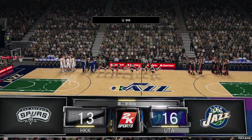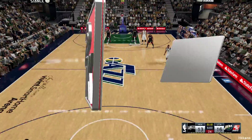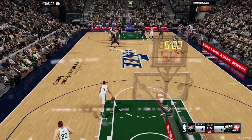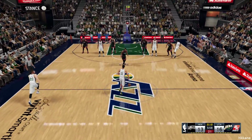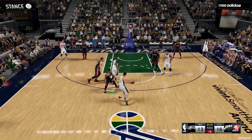So we've got a close game here as we get back to the second quarter. And the guys, what's your take on Utah so far? Just the start they're looking for in this game. Solid offensively through the first. Very crisp and sharp, not much stagnation at all on offense.